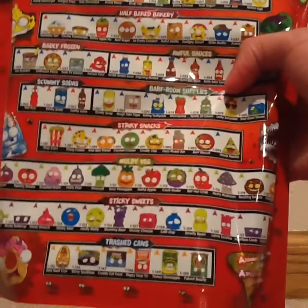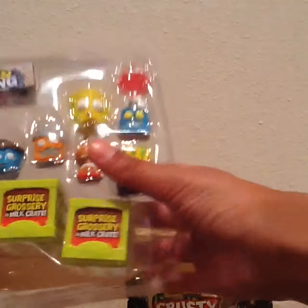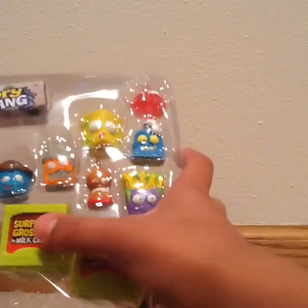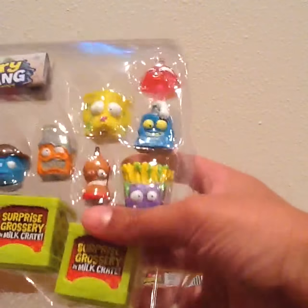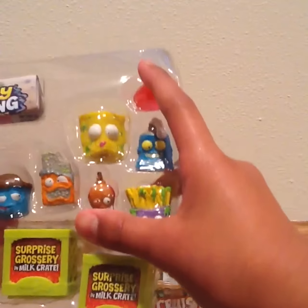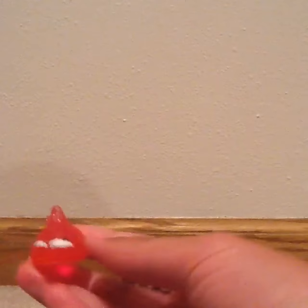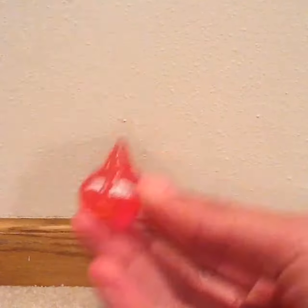Let's get right into this one. Okay, so in the pack, it comes with a checklist, 2 milk crates, which are the surprise grocery gangs, and 8 grocery gangs. And this one right here is a sticky sweet, so it's a special edition. And Gabby, since I don't know a lot about these. This is Gooey Smooch, and she's one of the sticky sweets. She's a special edition, so these are really sticky.